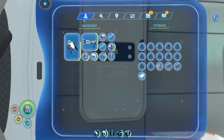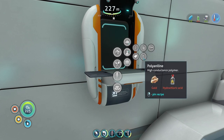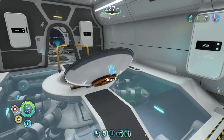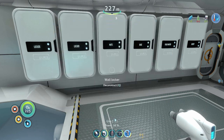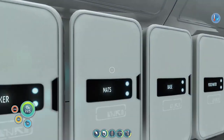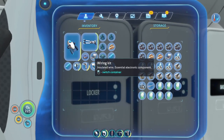Now those, you are making them with shrooms and something else. Hydrochloric acid. So, 3 shrooms, 1 salt. We need 6 shrooms. I got the salt. And I think I got the gold as well. Let's put down the vehicle station first. Put titanium computer chip cup away. We're gonna need the gold as well. No, not copper. Gold.